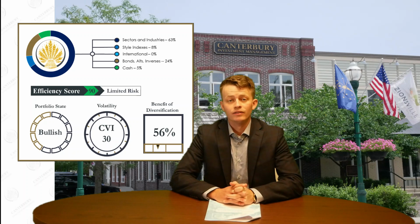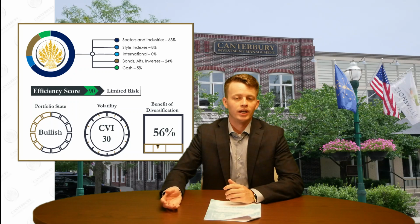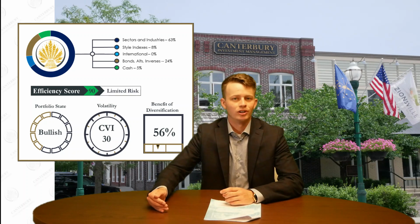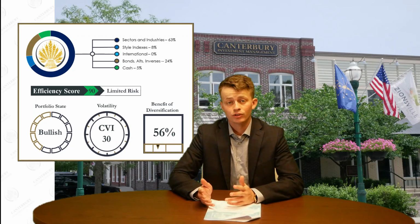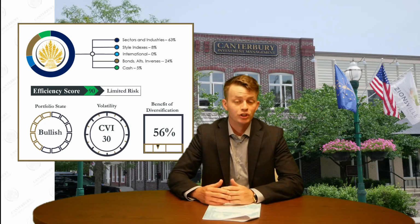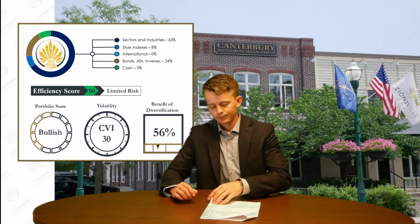Looking at the Canterbury Portfolio Thermostat, we do maintain an efficiency score of 90. Again, anything between 70 and 100 is considered to be efficient. Benefit diversification is higher at 56% because the market is in that trading range and we don't want the market to break to that downside. We want to maintain a stable portfolio throughout that. So we do hold a couple inverse positions for stabilization, but we also hold some of those top ranked sectors that we were mentioning earlier. And again, that'll keep our volatility low and our downside risk low as well.